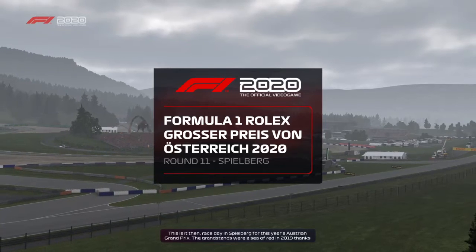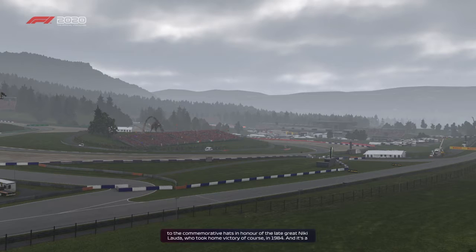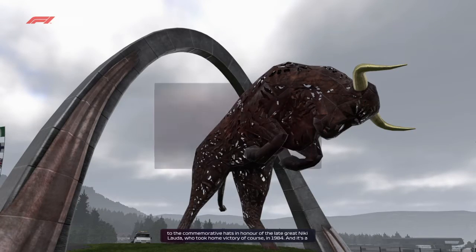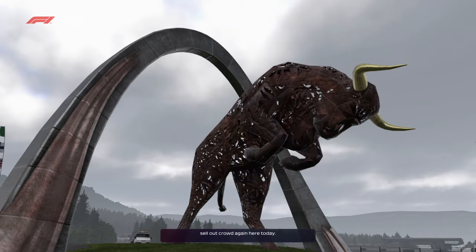Austrian Grand Prix. The grandstands were a sea of red in 2019 thanks to the commemorative hats in honour of the late great Niki Lauda, who took home victory, of course, back in 1984. And it's a sell-out crowd once again here today.